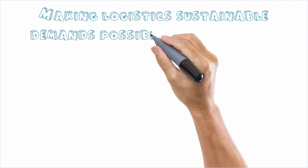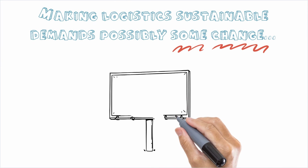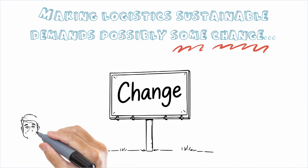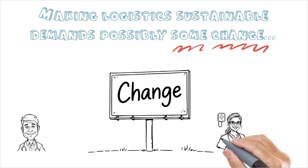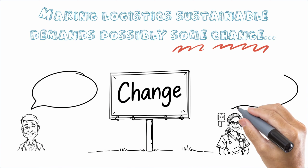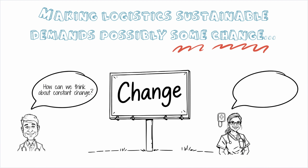Making logistics sustainable demands possibly some change. As healthcare workers, Julie and Peter often face changes in their daily routines, whether it's new procedures, technology, or sustainability demands. But how can they navigate these changes and contribute to making them successful for themselves and their workplace? How can we think about constant change, and how can we make change happen?